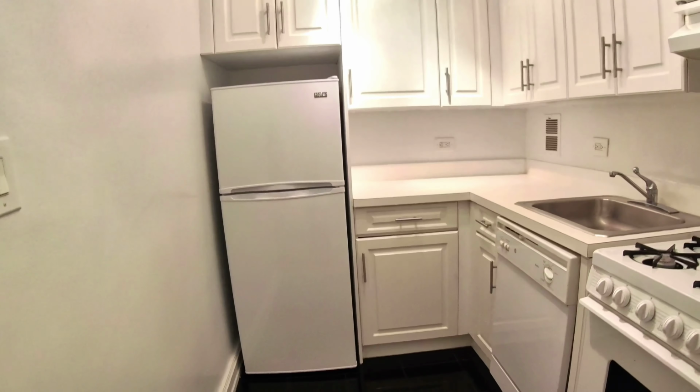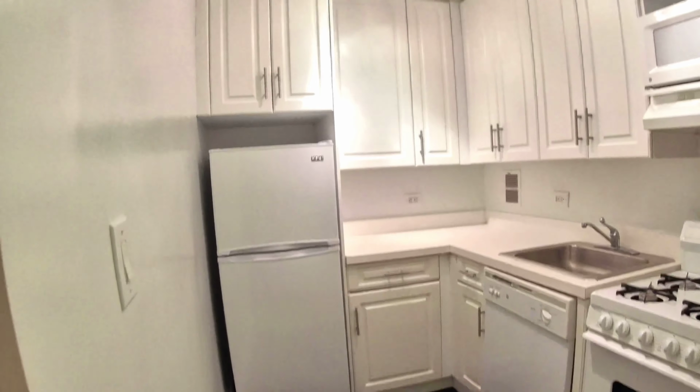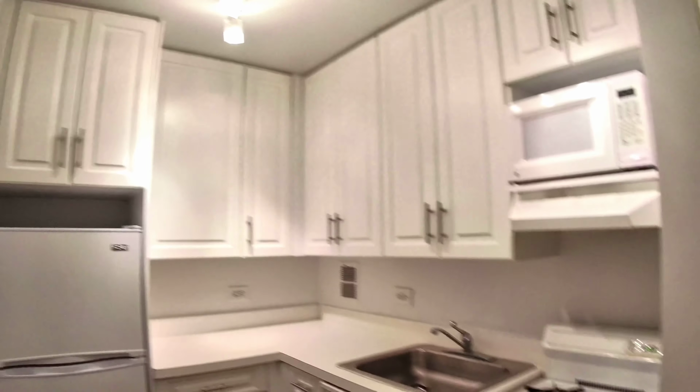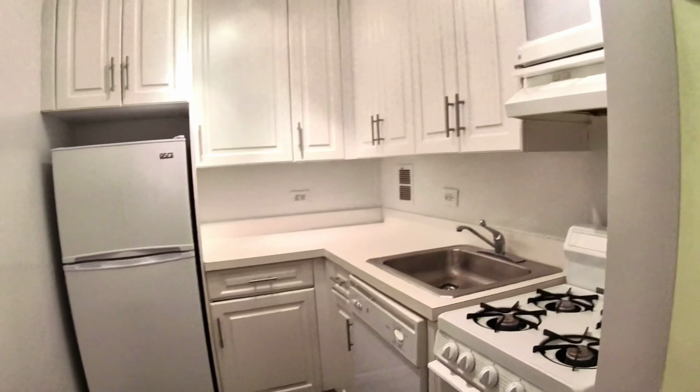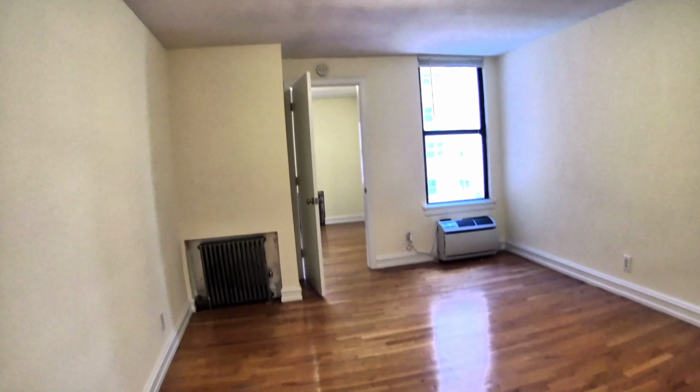You got this nice kitchen right here, a big open kitchen with the black marble tiles, and you got the big white cabinets right there. Gas stove, dishwasher, microwave, a lot of counter space here. Walk into this big living room right here with the wood floors, high ceilings, nice big window, AC.